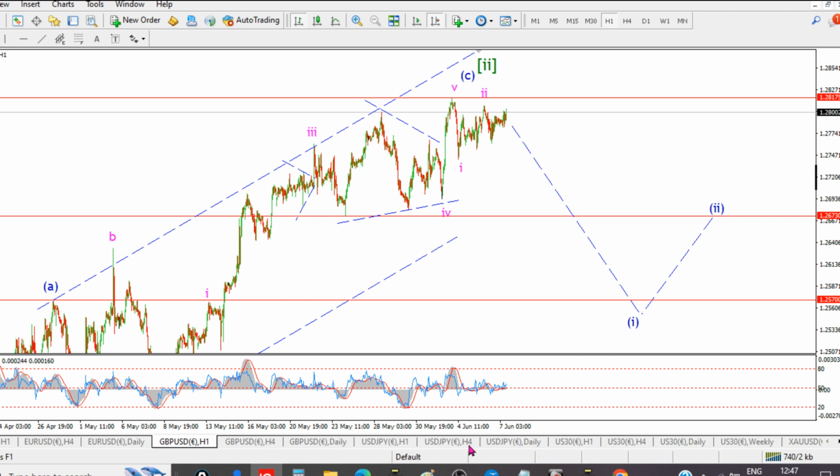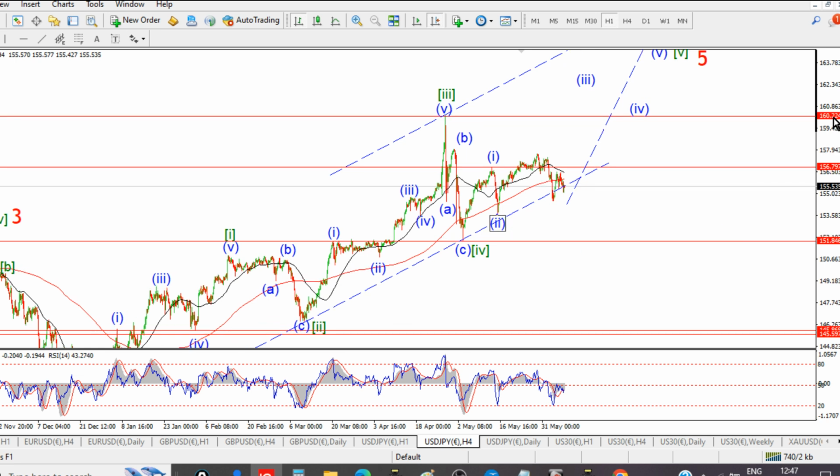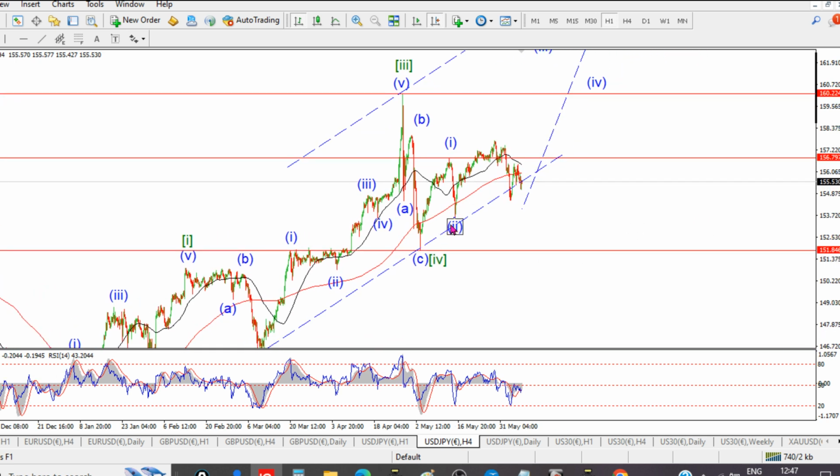Okay, dollar yen, 4-hour count. I was looking at a possible alternate during the week here for wave 2 in blue. At the moment, I have wave 2 over here. So, wave 1 and 2 to begin wave 5 up. It's still a reasonable possibility, but the action earlier on this week was hinting towards an expanded flat correction wave 2. We are not, I'm glad to say, favoring that right now.